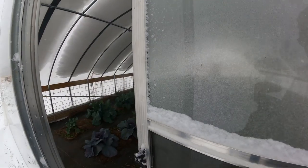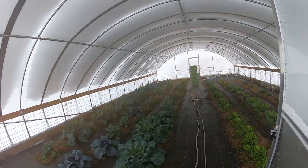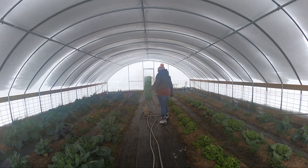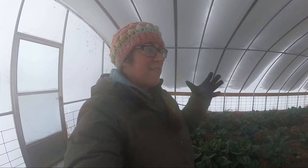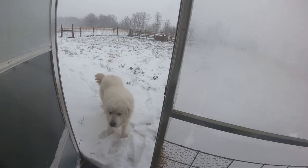Let's see what the inside of the greenhouse looks like. It's 34 degrees in here. It's not freezing. So that's something I've noticed, that it's been about 10 degrees warmer in the greenhouse versus the outside air temperature, even with no sunlight coming in. I think the snow insulation really helps. Clearly it's warmer in here. Look at my glasses. Well, hello, sir.